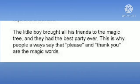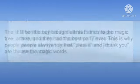And how did the friends get inside the tree, children? Yes, when they came near the tree, they all said, "Please, dear tree." The tree opened, and when they said, "Thank you, dear tree," they got the best party with toys and chocolates. Please and thank you are the magic words here.